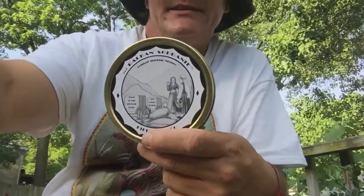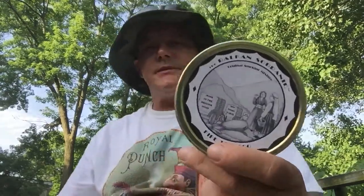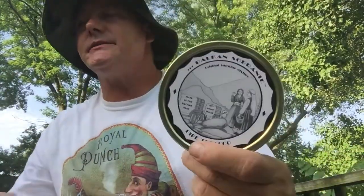And my cat just took out my box. Wicked, wicked animal. This is the Balkan Sobranie. Famous blend, kind of hard to come by. Fortunately, my tobacconist carries it.